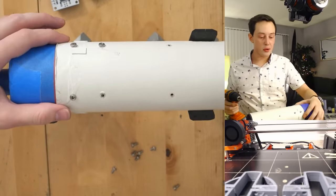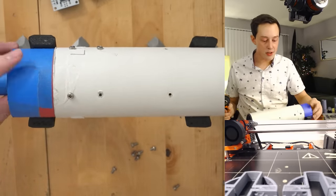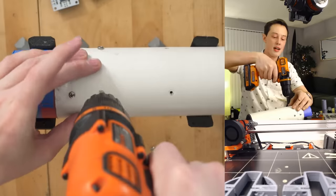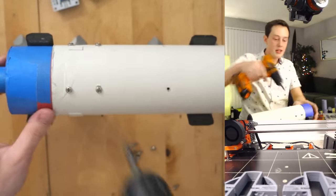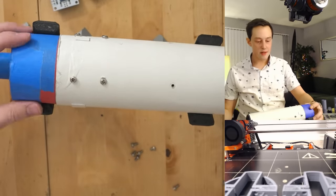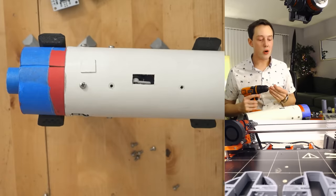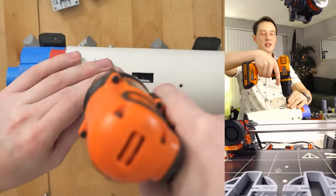You'll notice the upper stage has a significant amount of damage. That's because it has hit the ground a couple of times, and we're probably one or two flights away from just replacing it altogether.